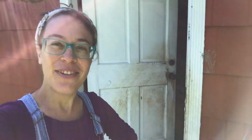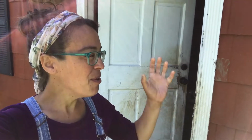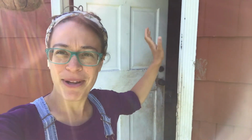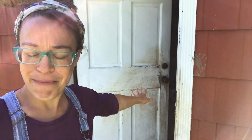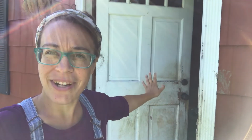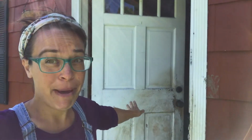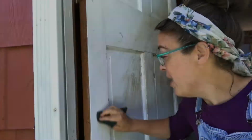Today I am going to paint my front door. I have been wanting a little change for a while. You can see how beat up this dear old thing is. And along with the rust colored paint of the house, I thought a dark navy color might look good. So I'm going to scrub this down because my golden retriever and her muddy paws, I'll tell you. We're going to wash it and sand it and paint this puppy. Ready to go?